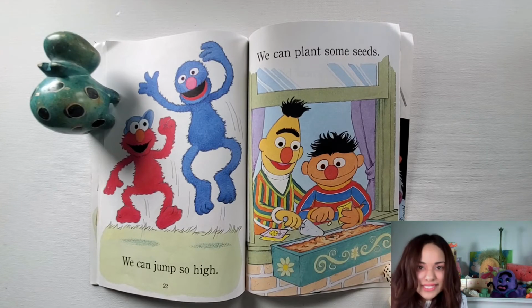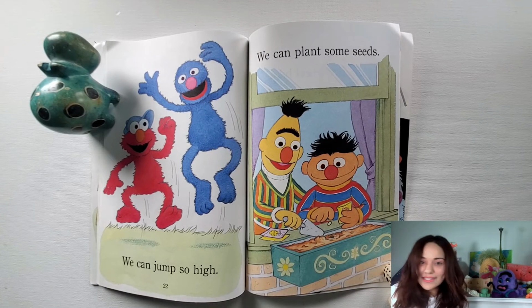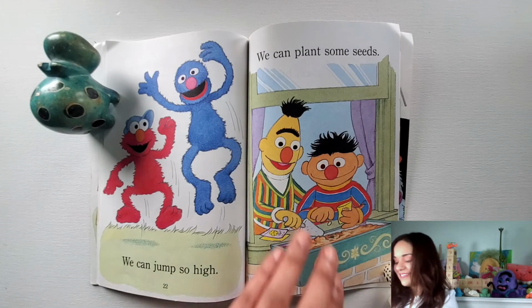We can plant some seeds. I love planting seeds. I love gardening. I love everything to do with plants. Isn't that right, Wynn? Yep, that's right. I love to plant. That doesn't mean they actually survive, because half the time they don't, but that doesn't take away from the joy I feel when I do garden and plant. Indoor and outdoor plants. I do not discriminate.